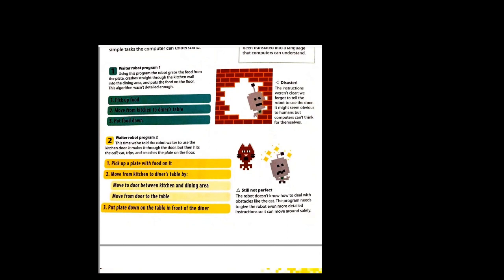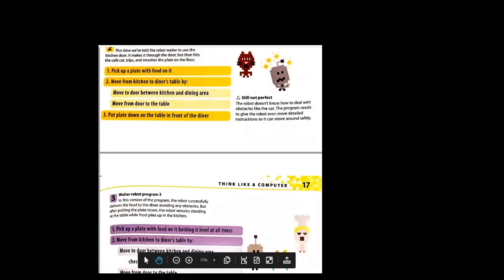This time, we've told the robot waiter to use the kitchen door. It makes it through the door, but then hits the cafe cat, trips, and smashes the plate on the floor. Still not perfect. The robot doesn't know how to deal with obstacles like the cat. The program needs to give the robot even more detailed instructions so it can move around safely.